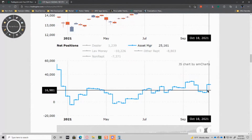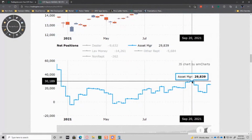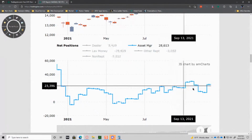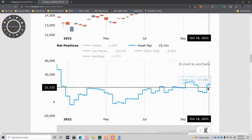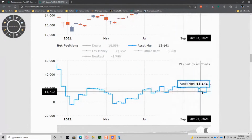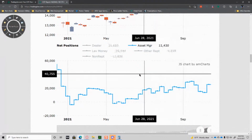I'm really going to be interested in where they're at next week to see if we break through this level that they were right around, that 30,000. And I'm a Nasdaq trader more than the ES, so I'm going to be very interested in their bias next week. But I like this change here because I wasn't feeling very good about them decreasing their net exposure in the Nasdaq.